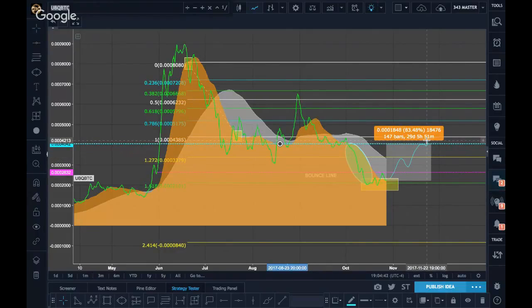Two ways to get paid by Sunday. That's how you chart like a boss, by the way.